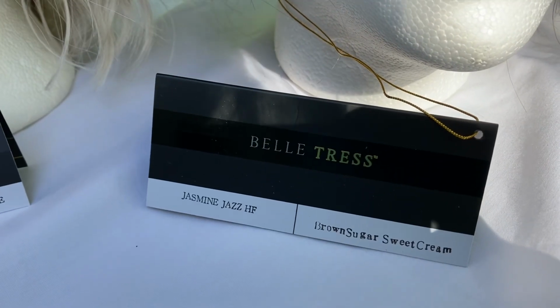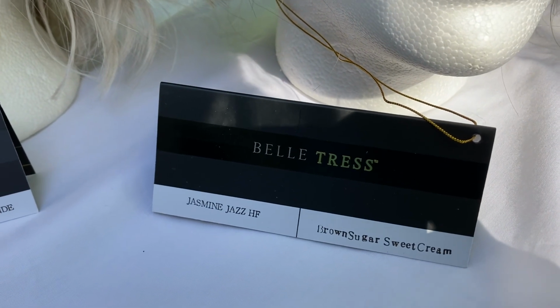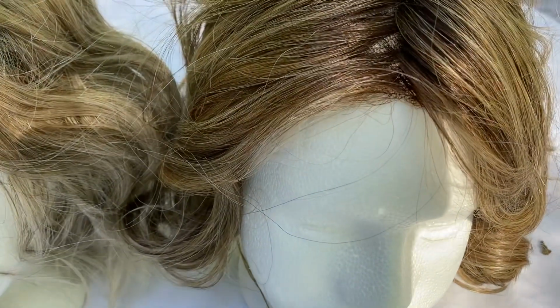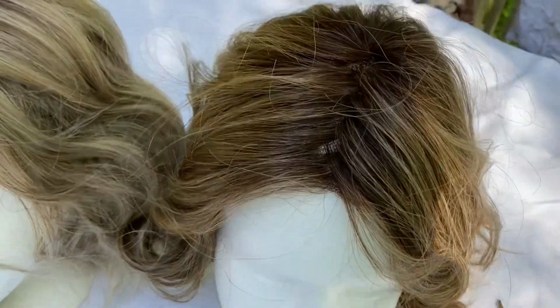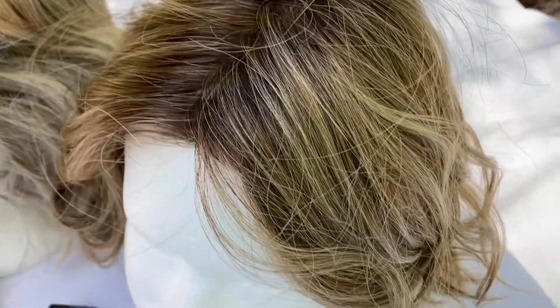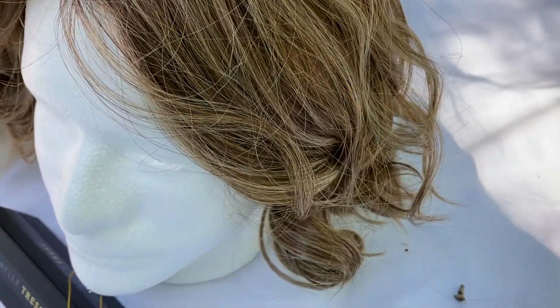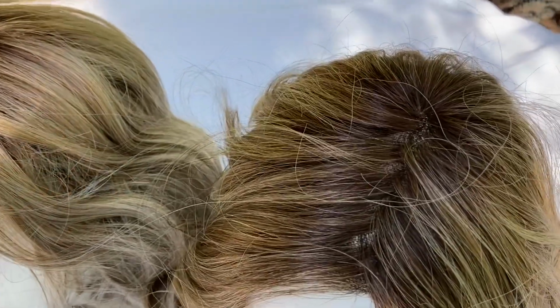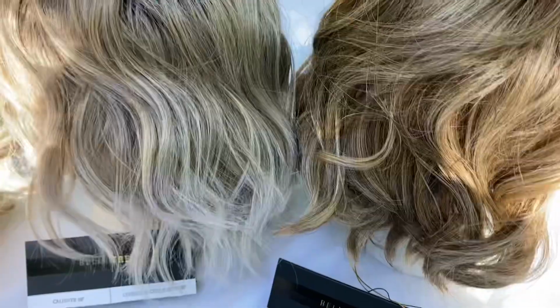Let's take a look at Brown Sugar Sweet Cream, shown on the Jasmine Jazz wig. Brown Sugar Sweet Cream starts with a multi-dimensional blend of warm medium brown, light golden brown, and medium blonde with creamy blonde highlights. And it has a medium brown root.